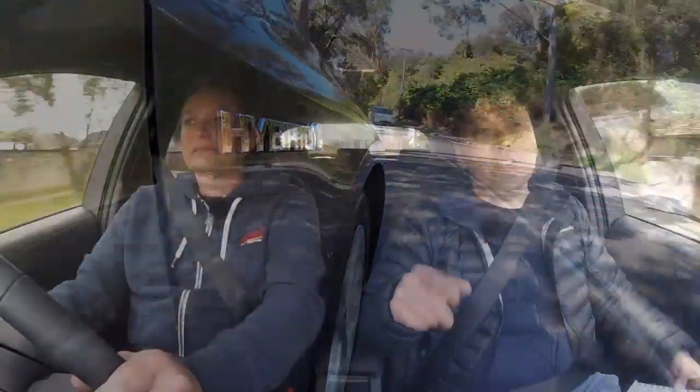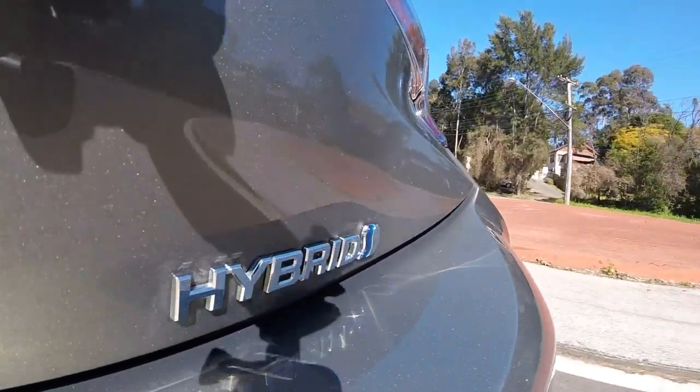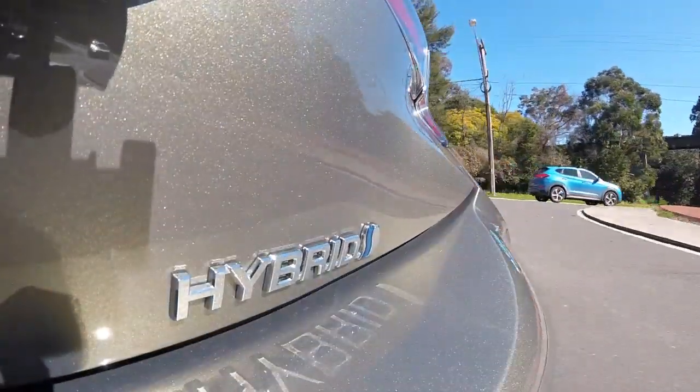Now, the interesting thing about hybrid, Toyota's got it available in the entire Corolla range for an extra $1,500. So not very much money, actually. No, for that fuel consumption, for $1,500. It's pretty good. It's pretty good.